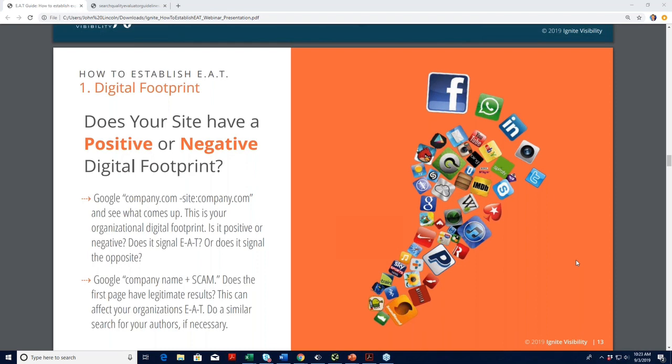When you're looking through that list, are you seeing a lot of negative things? Are you seeing a lot of positive things? If you are seeing negative things, you might need to do some reputation management to try to improve your digital footprint. Because like Nicole was saying, Google's looking at all these different sources and deciding whether your site has that trustworthiness, that authoritativeness, if you guys are really experts in the field.